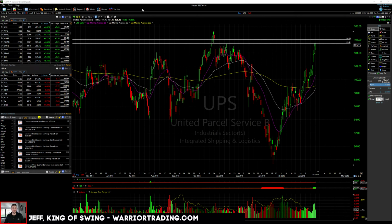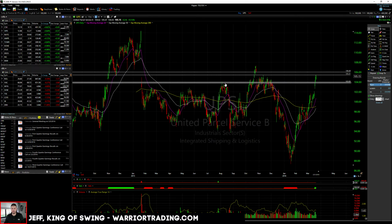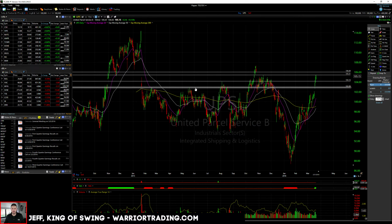Short-term play here. Not sure I'll take this trade, but this is a good setup. I wanted to pass this on to anybody else who didn't get in the FedEx trade already. Looking for a potential move back down to the first. Let's see, that's going to be my add spot here. I'm going to go right about here.